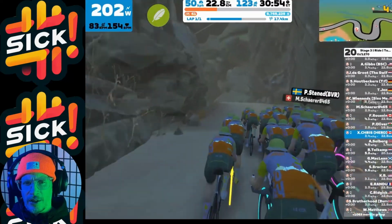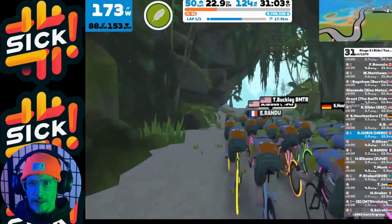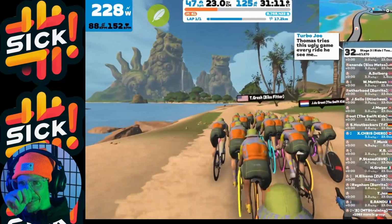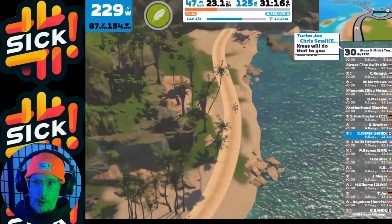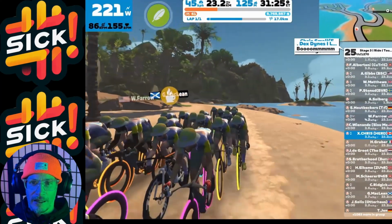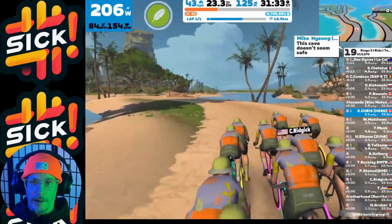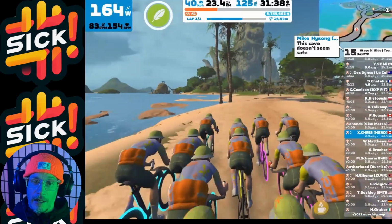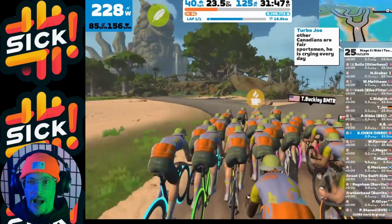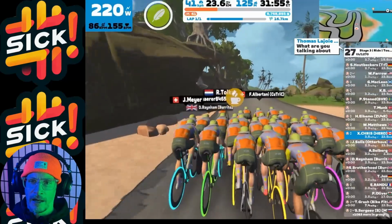So I know that there's a beach section coming up, and as I get to that beach section, right here we can see I start to falter a little bit. Now we're flying. We got 17k to go. We've been going about 45, 46k an hour this whole time. You can see 31 minutes in and we've already done 23k. So 20 would be 40k an hour. To do 23, now that's up in the 42, 43 average with all of the hills and the varied terrains.